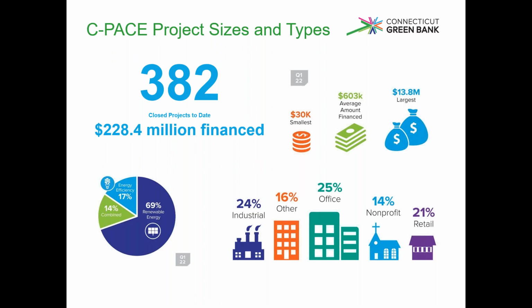But just looking at the production of the program, you can see we've closed hundreds of projects. We are finding the average project size is about in the $600,000 range. But one of the interesting things we're noticing is that just under 70%, if you look at the pie chart on the lower left corner, about 70% of these projects are renewables, mainly solar PV. And we understand that we want to make sure that we are providing folks who are also doing energy efficiency projects the tools to sell those projects. And as you can also see on the bottom right-hand side, CPACE really is applicable to such a range of building types and customer types.